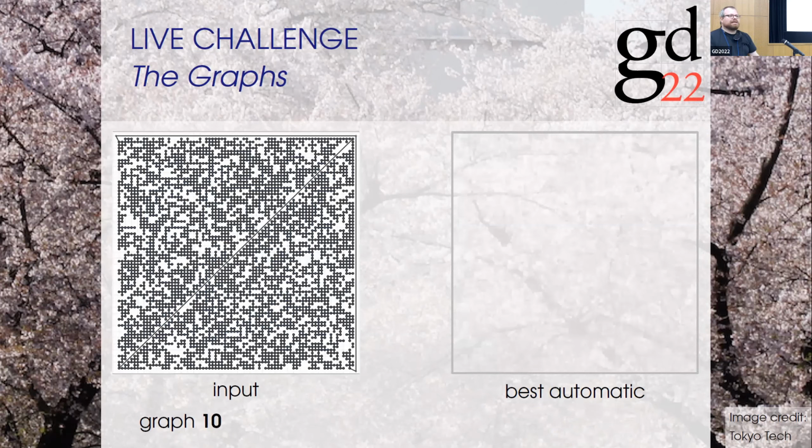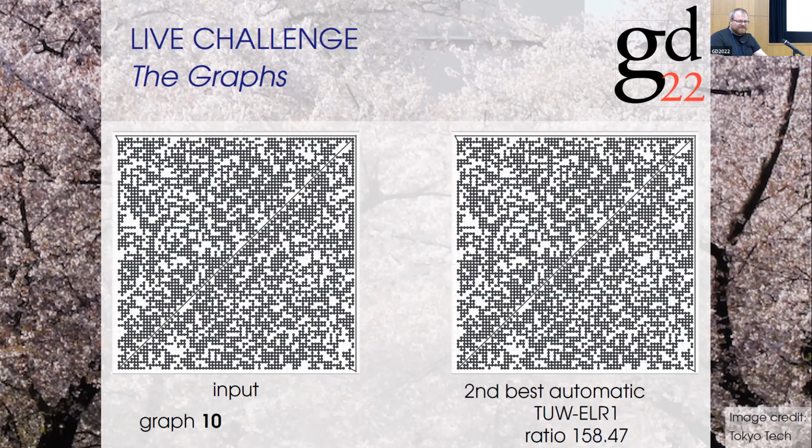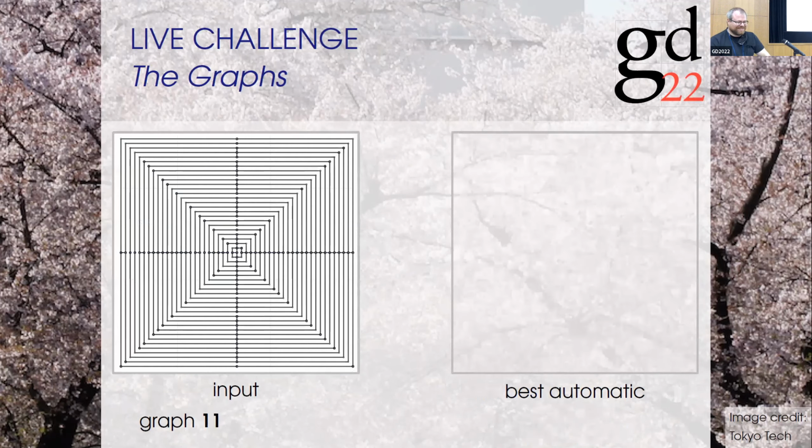For the 10th graph, we actually gave you a drawing because here we made the grid so small that it's not so easy to even get any planar drawing that looks like this. But you have this very long diagonal here, so this is not very good. The best automatic submission was by Team Omega, which gave us this beautiful drawing. And actually, the second best submission was by Team TUW ELR1. And maybe you can see they just submitted the input graph. But 2 teams didn't submit anything, so it was a smart idea to just submit what we gave you. At least nobody submitted something worse, which had also happened before in some years.